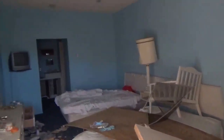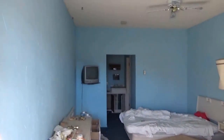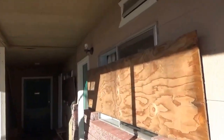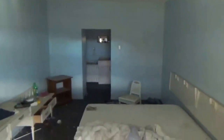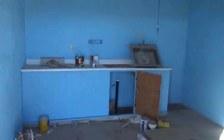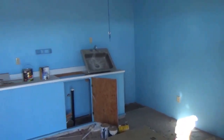There's another room here. Smaller TV, and I hear a smoke alarm beeping. Yeah, I can hear it. I don't know if you can hear it on camera, but there's a room here that's still closed. Looks like, I guess this must have been a maintenance room here, maybe, even though it says room 9. Looks like about 16 units, something like this.